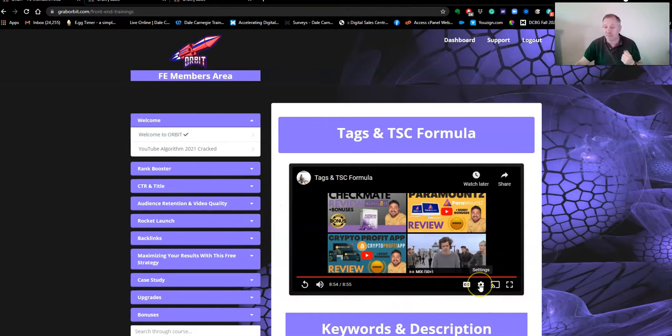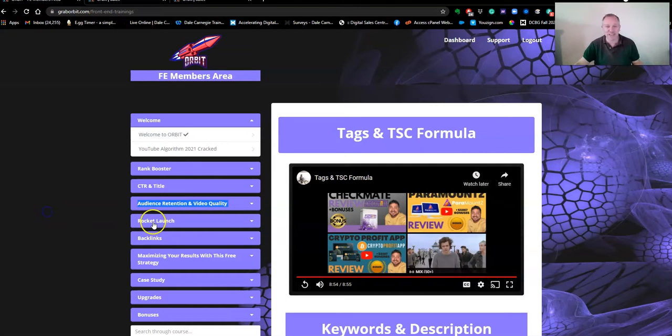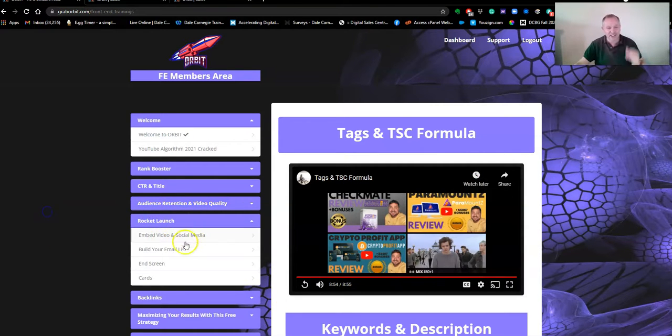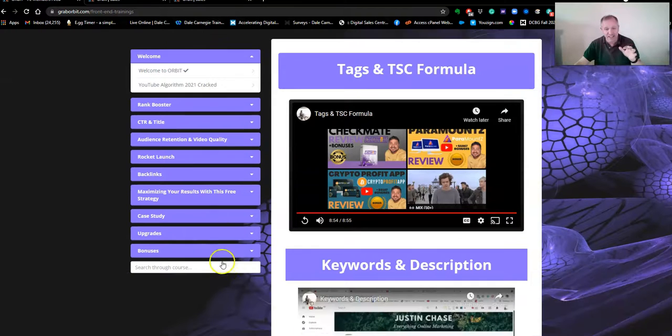You can speed them up using the settings function. You know how to use that? Just set your playback speed to 1.5 or 1.75. I like doing 2 sometimes. It takes a while to get used to, but it's a good way to speed up your viewing and learning. Rocket launch, there's a whole bunch of information here on how to embed videos, social media. It just goes on and on.